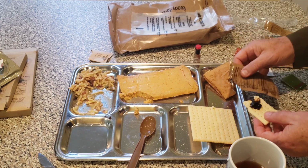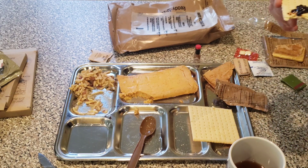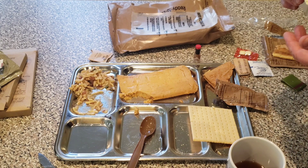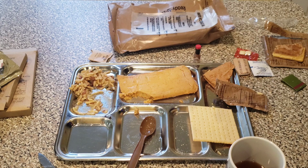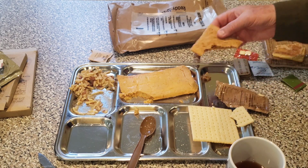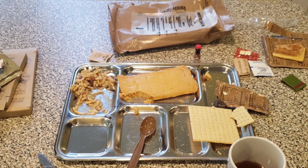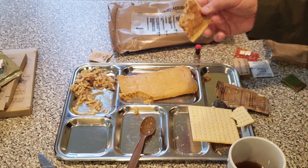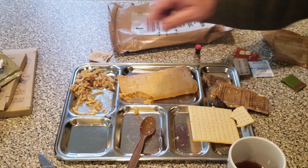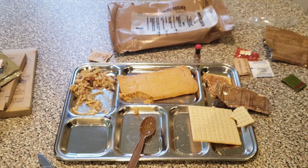One more bite of our blackberry jam. These crackers held up better than any MRE crackers I think I've ever opened before, especially for this age. And that's probably because they still have trans fat. The scone, it's edible, but it's not lovable. Not great. The Pop-Tart toaster pastry, absolutely fine. And the potatoes, pretty good. And the spiced cider, good, as always.